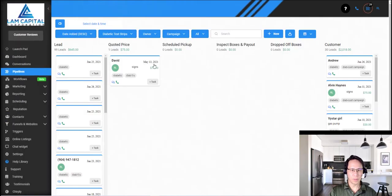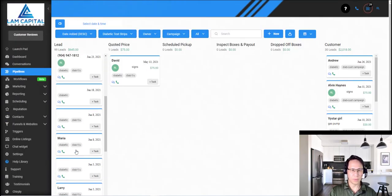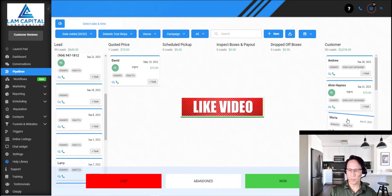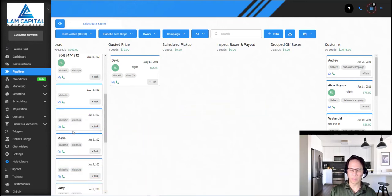So if Maria here is someone that I wanted to turn into a customer because I picked up the product, inspected it, and purchased the products from her, I would drag her over to the customer pipeline here, and that would trigger a whole other series of text messages. All right, so that's the high level.